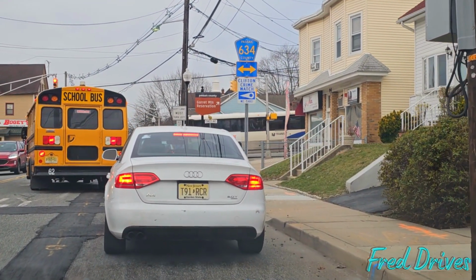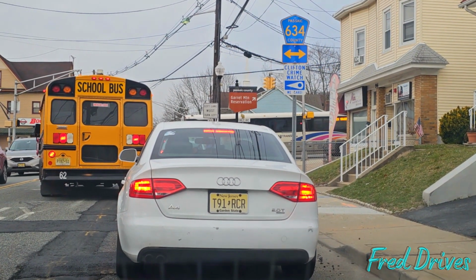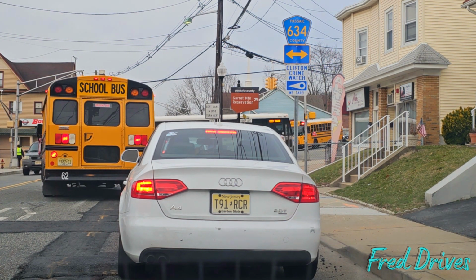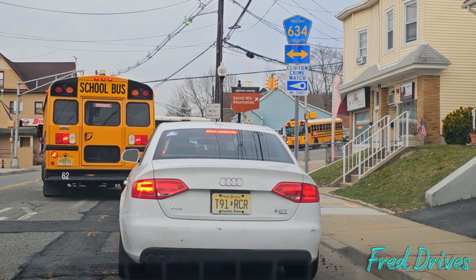If I make a right-hand turn up here on the intersection, we'll be headed to Garrett Mountain Reservation. And yes, I did do a video there. Let's see what addresses are around here. We've got 85 Valley Road, 88 Valley Road. We got Dunkin' Donuts there on the left.